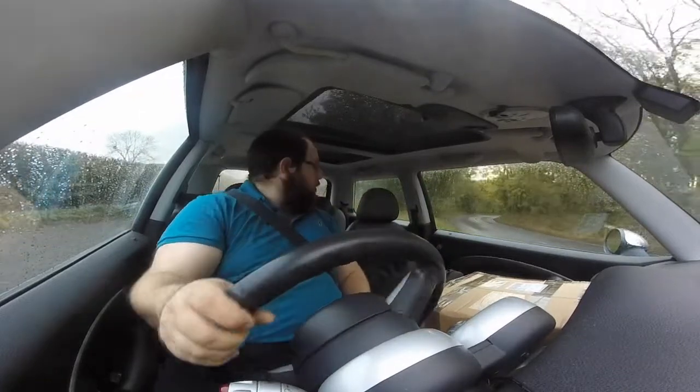So today we've got all the bits. We're going to go and start working on the car, and all being well, we'll get everything fitted. There'll be no problems, and we'll be able to get the car back on the dyno and start making some more progress. So I'm on my way over there now to get all of these parts fitted.